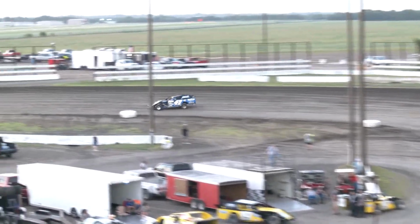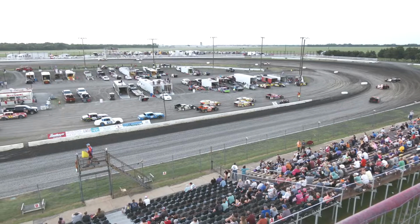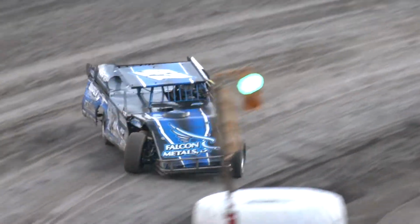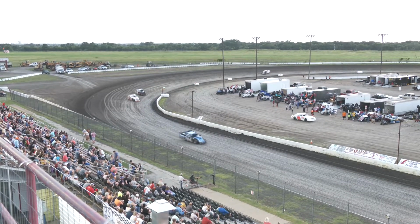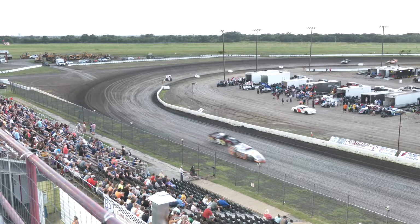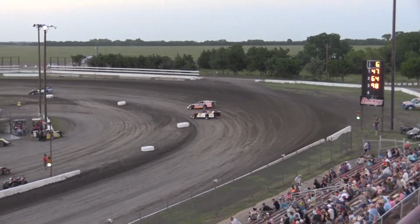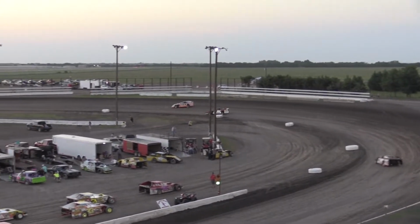Starting to open it up on the 64, Casey Fowler. Troy Tyndall in the 98 runs in third. Johnny Philpott Jr. a distant fourth. The race for second as they come off turn number 4 down the front straightaway. Troy Tyndall right there, taking a peek to the inside of the 64 of Casey Fowler.